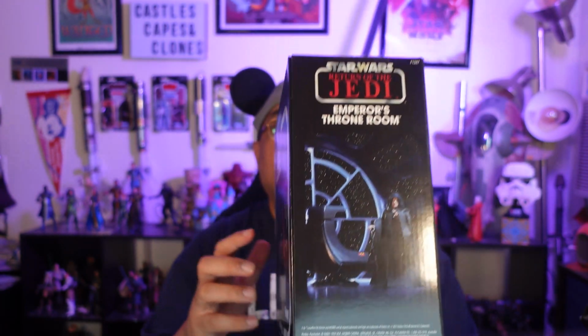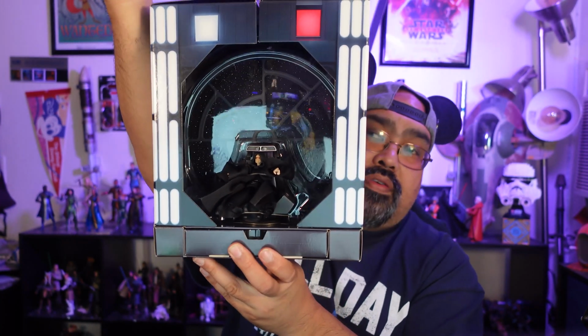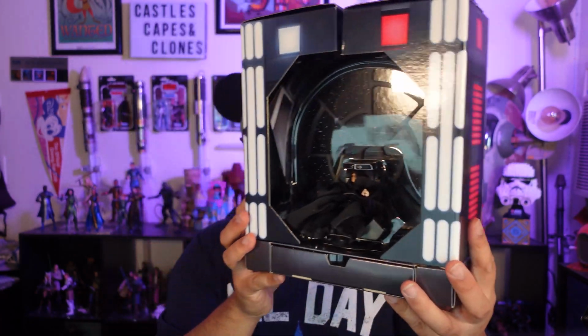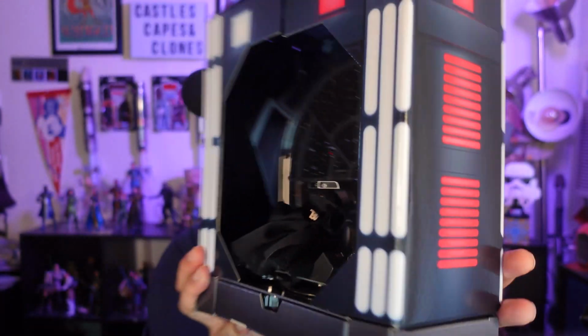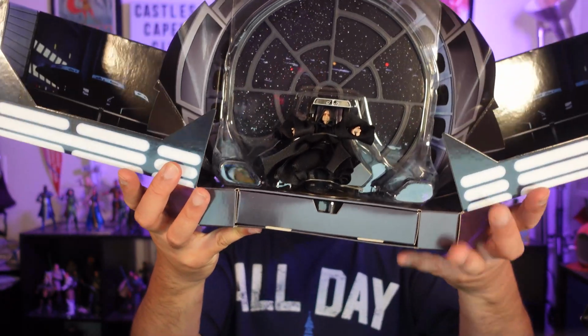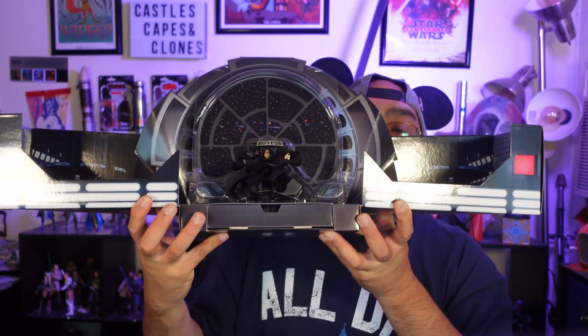Let's go ahead and open her up, shall we? Ta-da! Oops. You see that? That's kind of cool. Let me move these down. Oh, I see. Alright, so this might be a case where I don't actually unbox him fully, because this whole thing is like a diorama that folds out like that. And that's kind of cool.